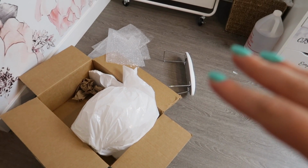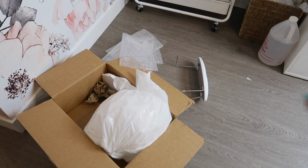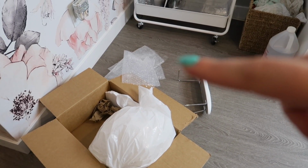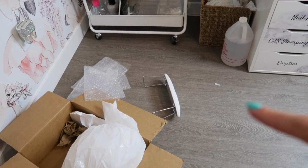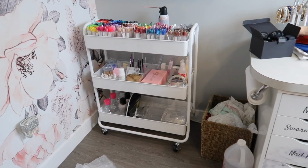So this is all of the package contents from my Cocoa and Claire packaging. This bag here is full of bubble wrap, and I'm saving those pieces for some activities that I'm gonna do with my girls. And then the rest will be recycled and everything. I literally just accidentally stepped on that, so I need to put it somewhere. It's gonna go in my filming cart when I'm done here.